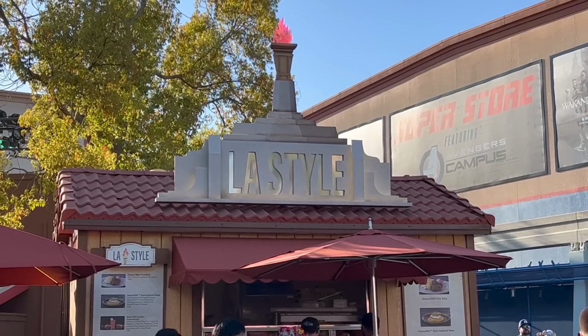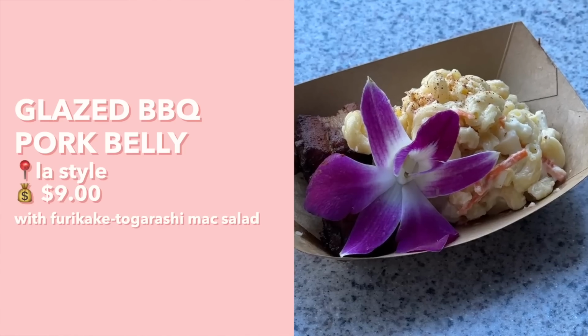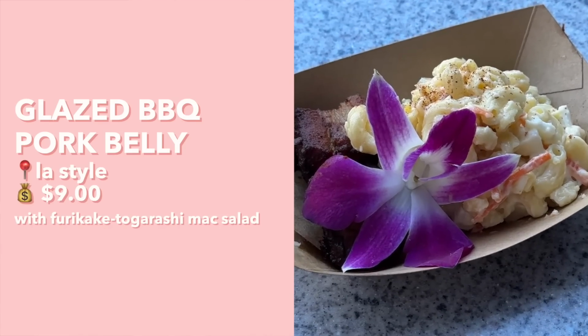All right, we're back with more food. We just stopped by the LA style booth and we got 2 items. First up, we have the glazed barbecue pork belly with furikake togarashi mac salad. It even comes with this cute little flower garnish.